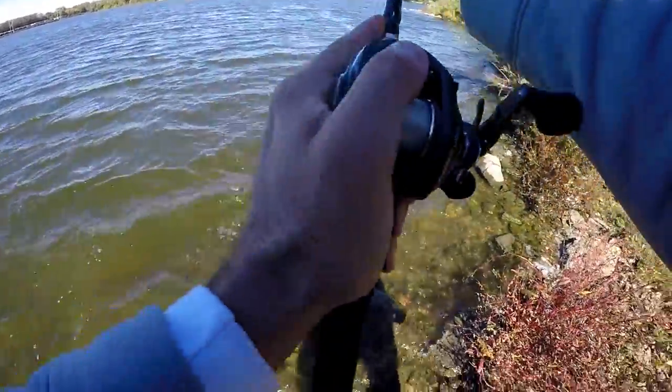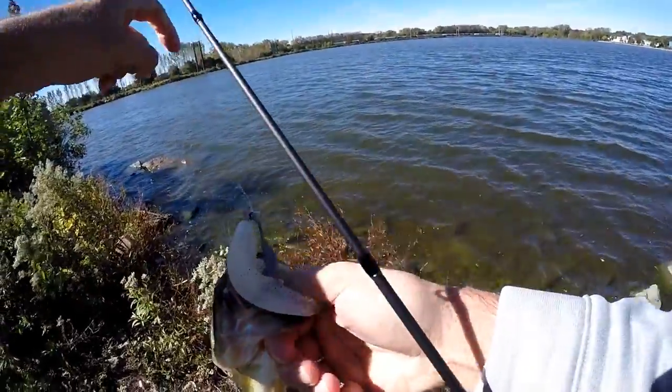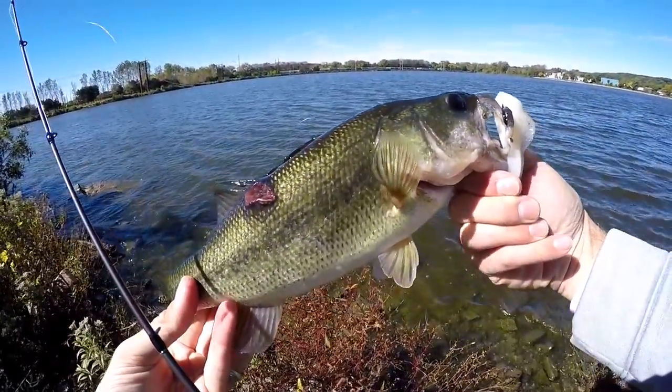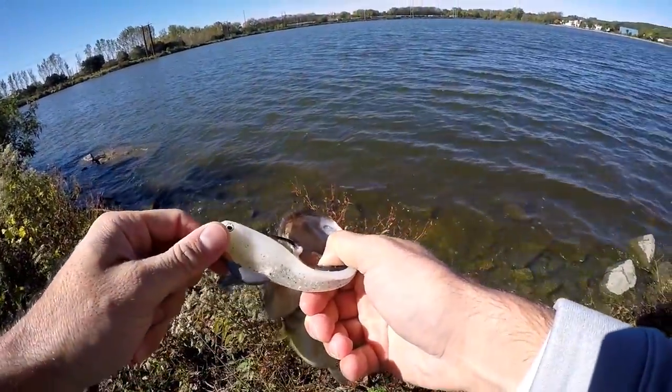Got him, got that fish. Followed up, threw it in, gave him just a little bit of time, slower. Nailed him with the old Miyagi swim bait. That did awesome. Oh, look at him. Something took a chunk out of him. I don't know what. Oh my goodness, and his jaw's all gnarled up.